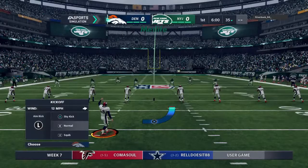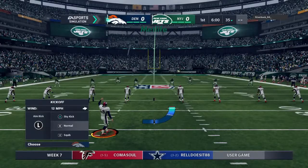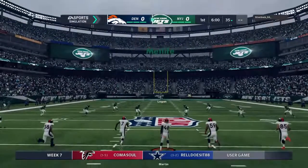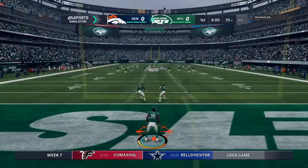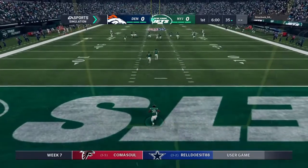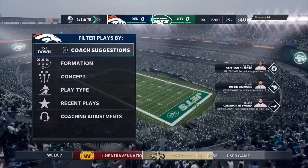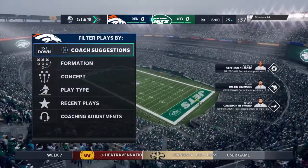Jets set to kick off. Getting toward the halfway point of the NFL season. Week 7 is underway on EA Sports. Fielded in the end zone, and this will go as a touchback, and they will begin things at the 25.